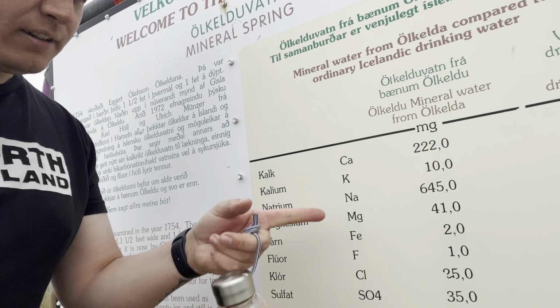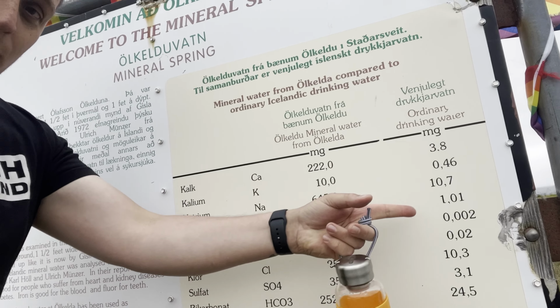As you can see here, it's quite different from normal water, and it says that it's supposed to heal. Well, let's check it out.